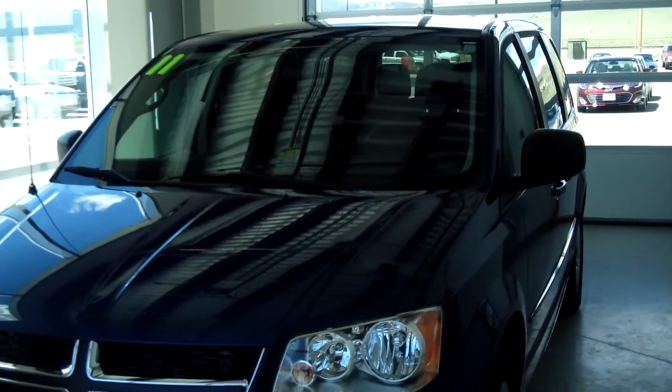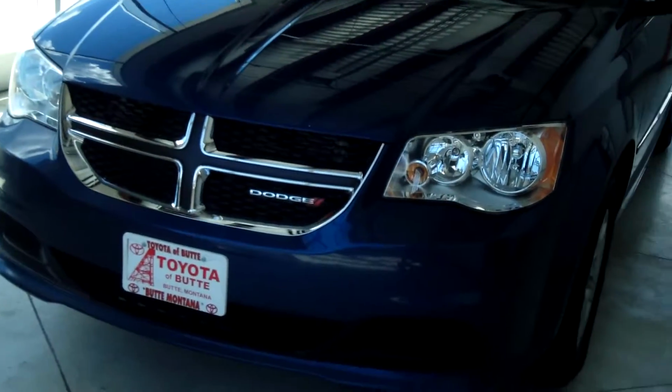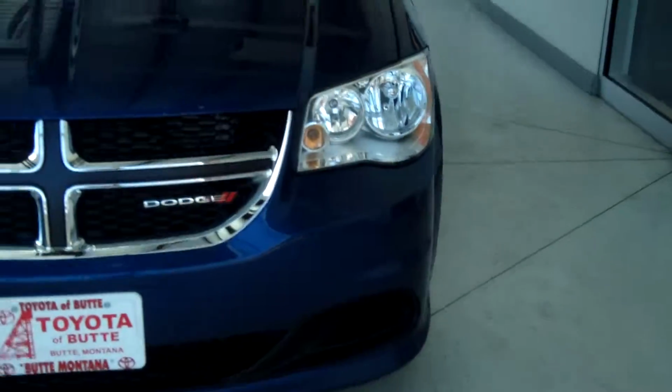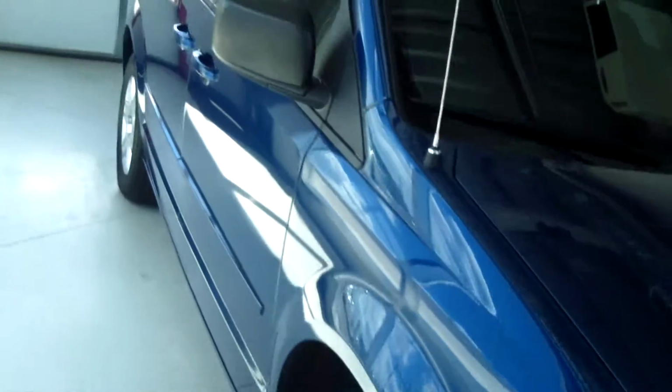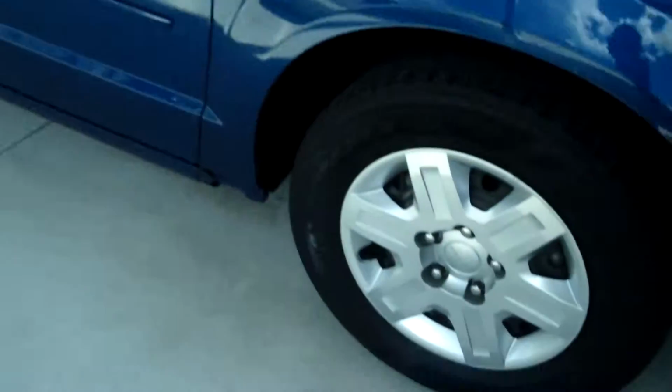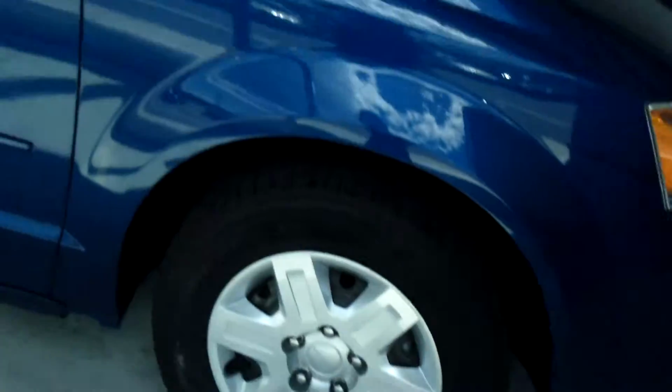This van is a 2011 Dodge Caravan Express. And the color is blue, like a navy blue color. Does have the sport mesh grill in the front. Color key door handles. Privacy glass.